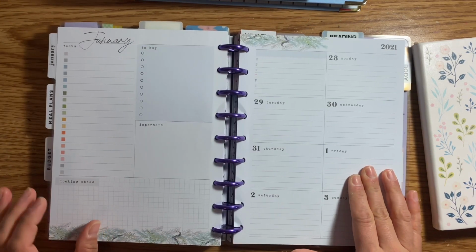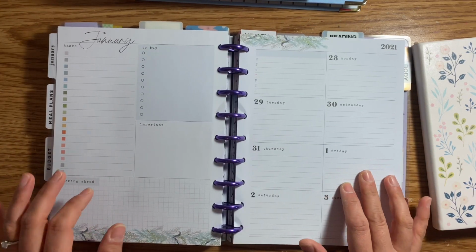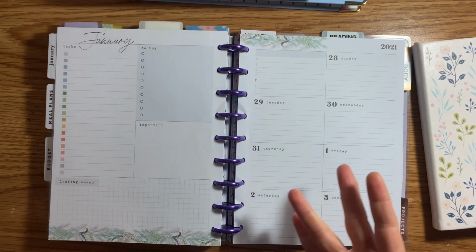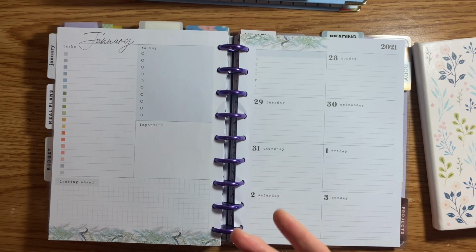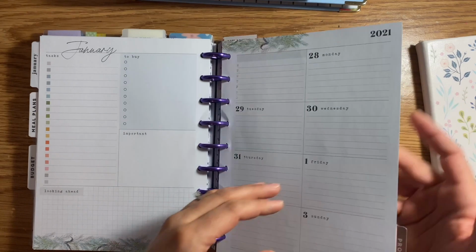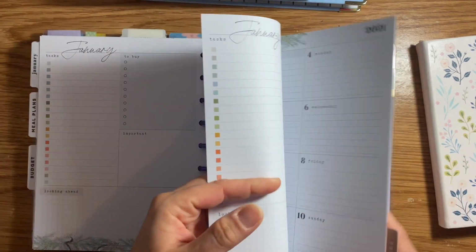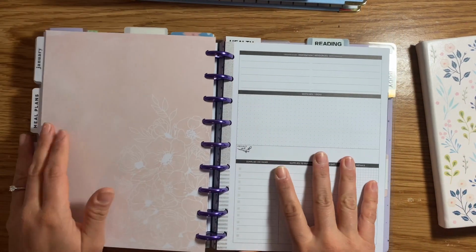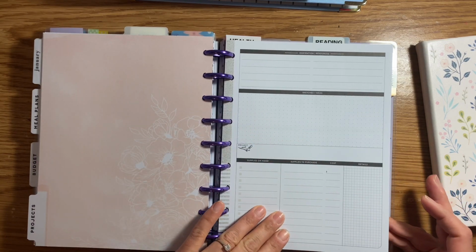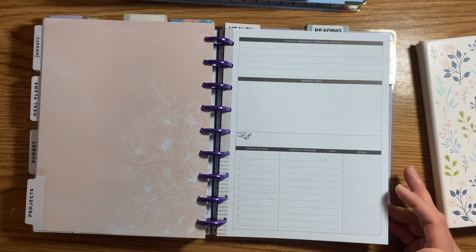This is a dashboard. So this one was the homebody seasons, and I add anything in here to do with the household, household projects, cleaning, my son's days off school, appointments, anything to do with the house. And the next is projects. So this is still household, but this would be like a project paper if we wanted to paint the house or something like that.